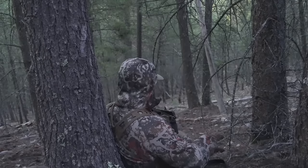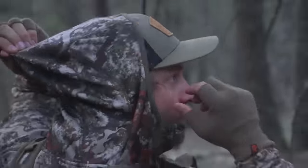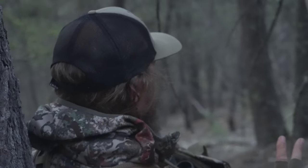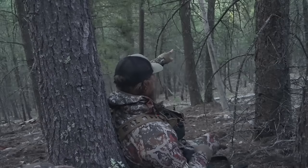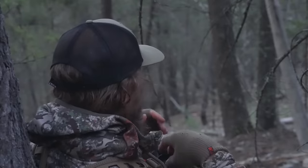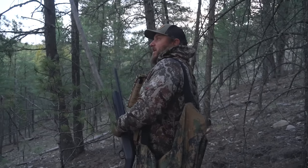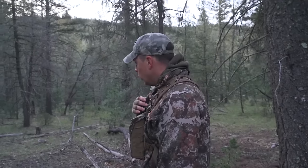I think I see a dead turkey down there. So there were two birds. And this close one, I thought was it. And then I saw the one further. I was like, oh, I guess they're further away. I thought that there might have been two birds for most of the morning, but they never would gobble at the same time. Dude, I'm shaking, dude.